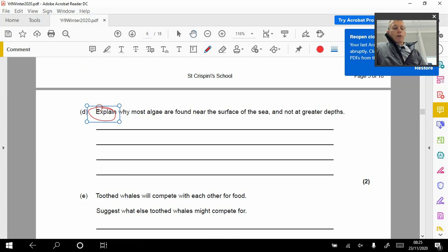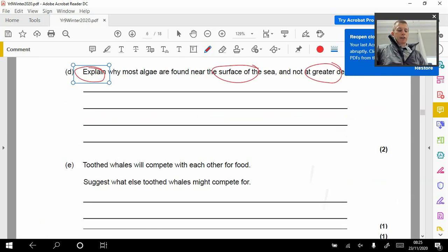Okay, next one's explain why most algae are found near the surface of a sea and not at greater depths. And well, this is about how they are able to gain more light if they're near the surface, so they can photosynthesize faster. This is a question we removed from the exam, so I'm going to skip past this a little bit.